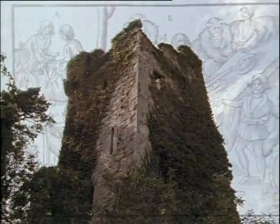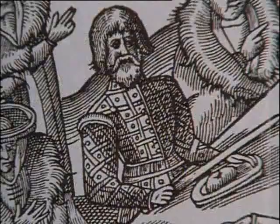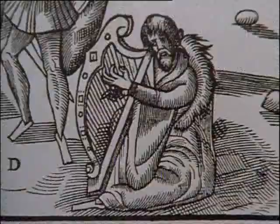A 16th century woodcut of the MacSweeney clan shows what would have been a typical scene. The clan poet behind the chieftain directs the performance of his praise poem, accompanied by the crittere or harper.